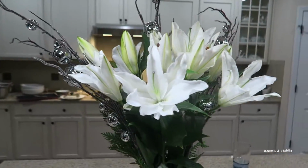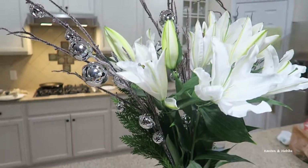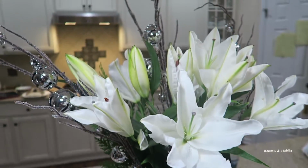Loving these flowers. What do you think? Came out nice. So they'll look even nicer tomorrow, these lilies. You see the bells?